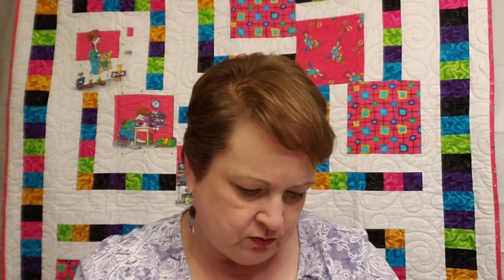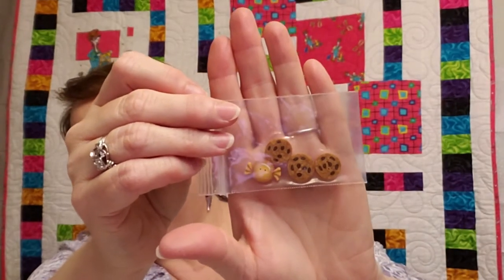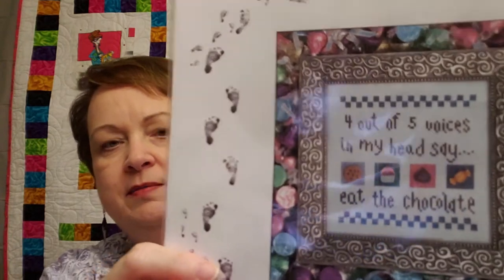let's see if I can show you. It didn't come with the 4 buttons that you need. It came with, it's not wanting to cooperate. Anyway, it came with 3 chocolate chip cookies and a piece of candy. And the pattern calls for a cupcake, a Hershey's Kiss, a cookie, and a piece of candy.